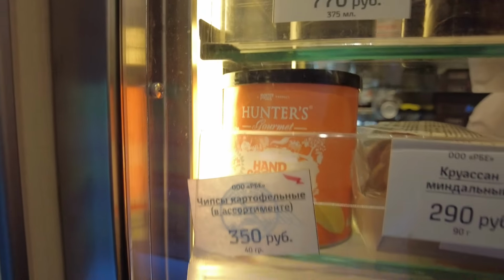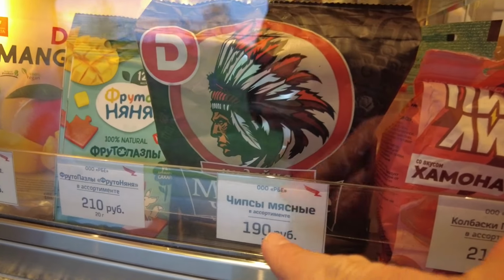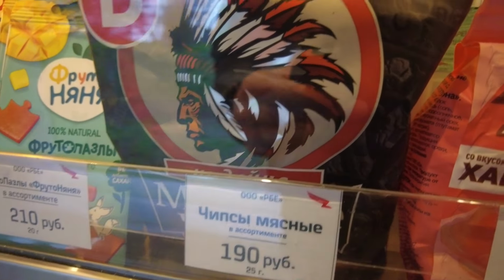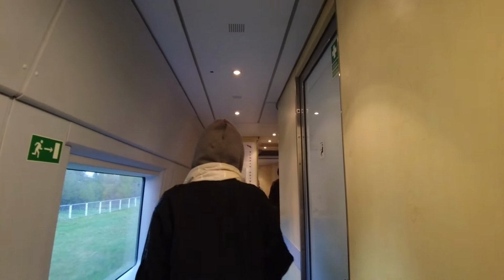And chips, not Pringles. Mother's Hunter's Gourmet, $4 for this. But that's because this is upscale. Meat chips for $2. All right, that was the restaurant car.